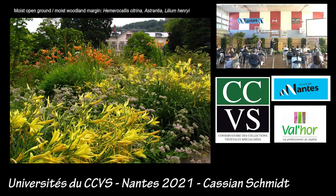What is this? Ah, this is also an Eastern Asian meadow, we call it megaphorbs, tall perennials, very lush, but an open site with Hemerocallis and Lilium.